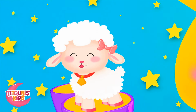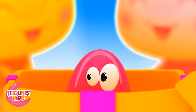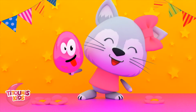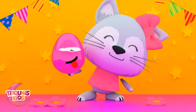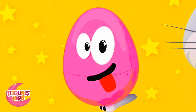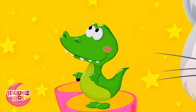Let's open another one! The pink one! Mech, mech, mech, what's hiding in the egg? A little crocodile!